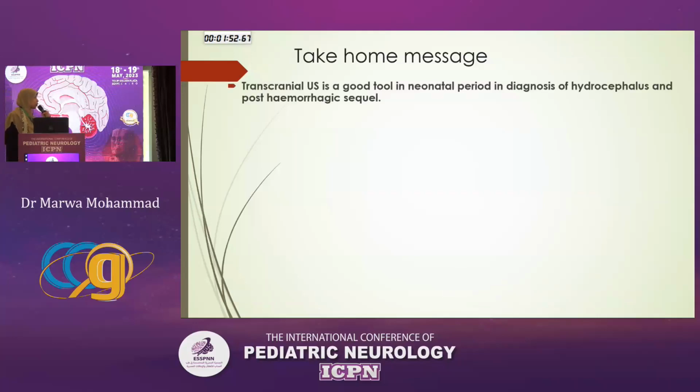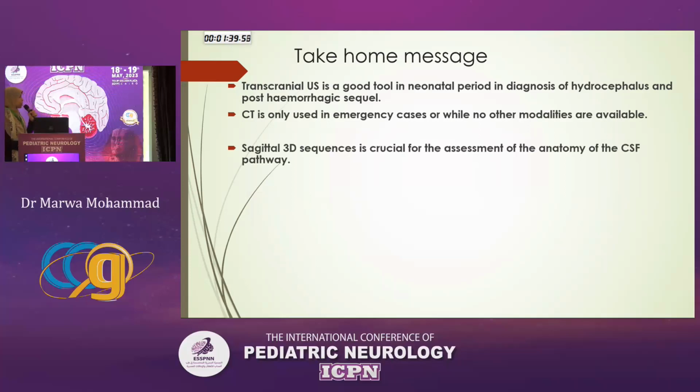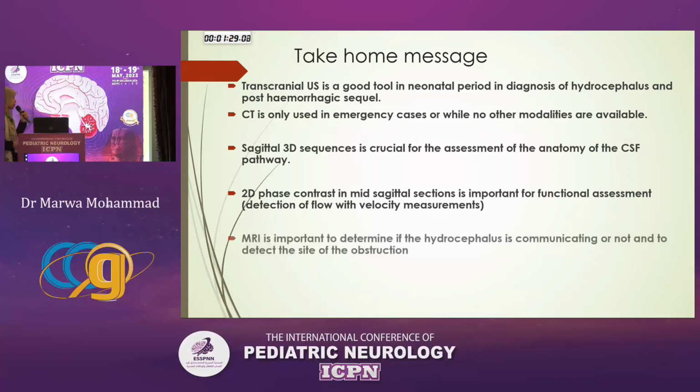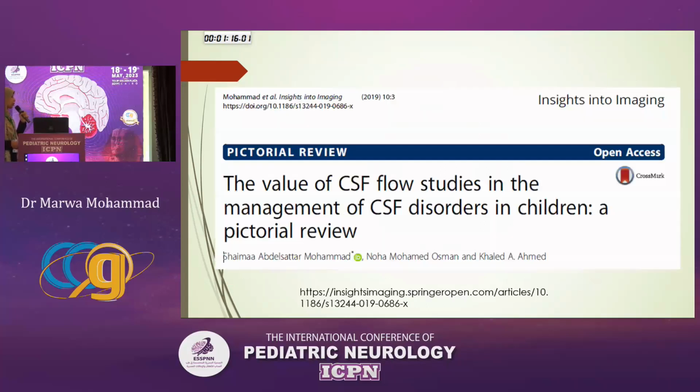Transcranial ultrasound is a good tool in the neonatal period in diagnosis of hydrocephalus and post-hemorrhagic sequelae. CT is only used in emergency situations or when no other modalities are available. Sagittal 3D sequences are crucial for assessment of the anatomy of the CSF pathway. 2D phase contrast in mid-sagittal section is important for functional assessment, detection of flow and velocities. MRI is important to determine if the hydrocephalus is communicating or not and to detect the site of obstruction. MRI is valuable in pre-operative and post-operative assessment of third ventriculostomy, as well as detection of shunt malfunction.